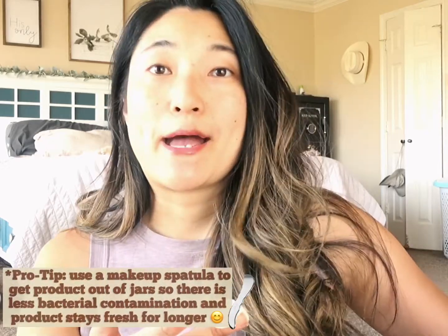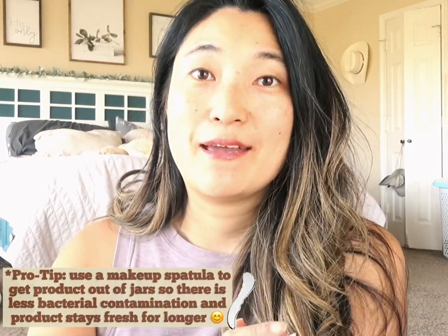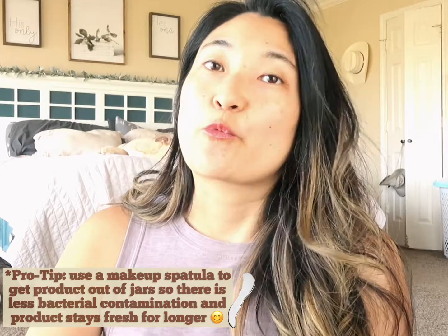I really should use a spatula for this because I don't like putting my fingers in directly. So as you can see, it's really nice and melty. It melts right on contact and feels really smooth, so soft. Okay, is this how you do it? You just kind of like put it through? My hair needs to be washed so bad right now. This is like 3-day-old hair. Let's just keep on going.